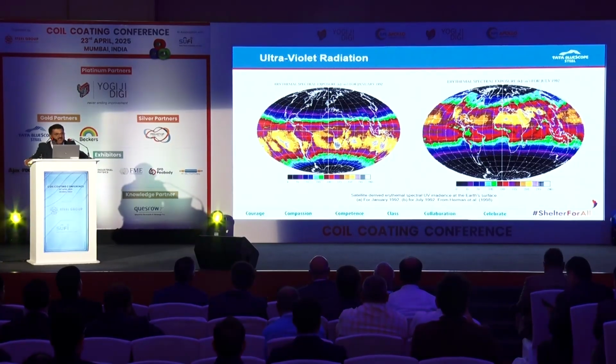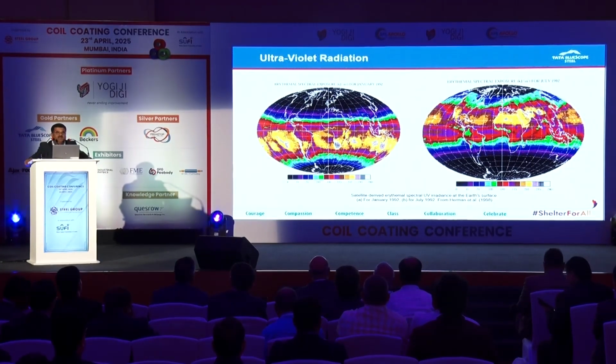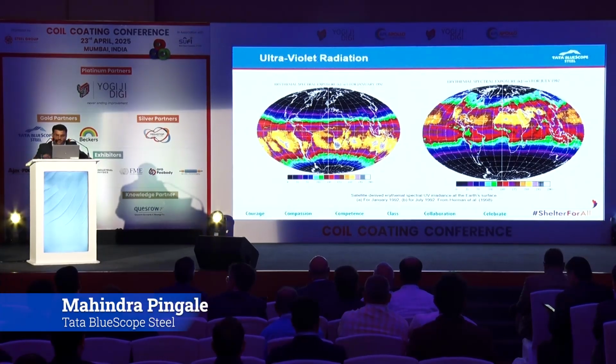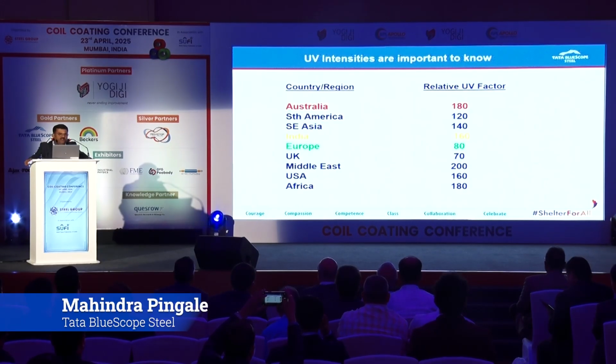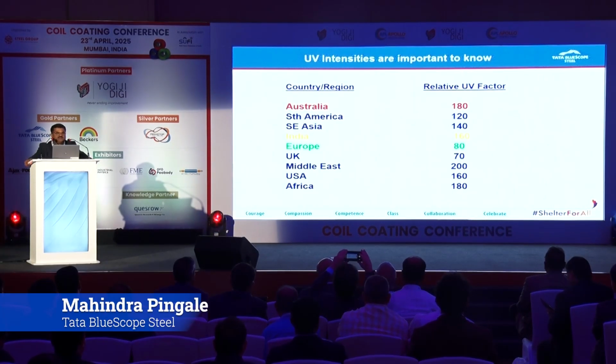Because it is a polyester, it is a plastic, it is impacted by UV light. And UV intensity, you can see in the world, Australia is 180, the Middle East is 200 relative UV factors. So products developed in those countries give real performance. If you bring a product from other countries with a low UV intensity, it is not going to stand up in tropical countries like India. The product that has been tested and proven in countries with high UV is going to give real live performance.